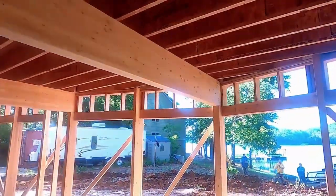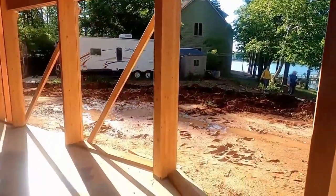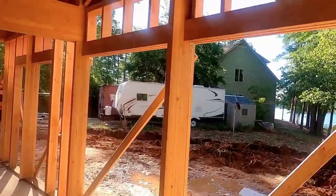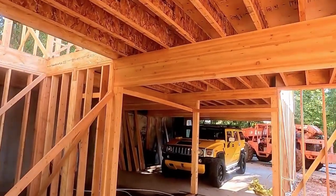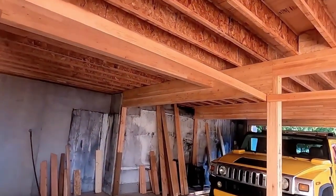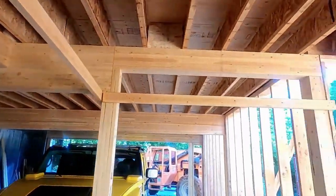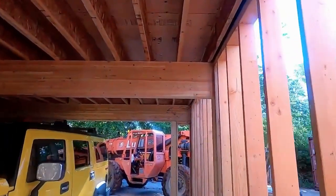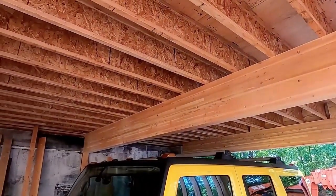And looking out the window here, you can see the world-renowned Tomco Enterprises, our framing crew. They're the guys that put these beautiful homes together for us. Walking down towards the garage, and we already have a Hummer parked in the garage, which seems strange but fitting for a home like this. You can see again these exposed beams and the ceiling structure above. And it's obvious from this point of view that the beams can span great distances, as the case in this garage.